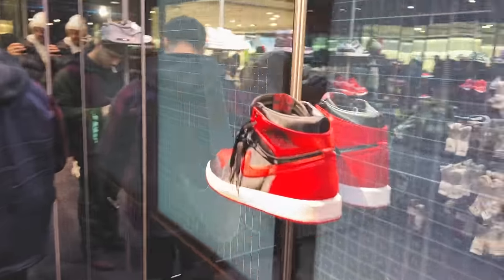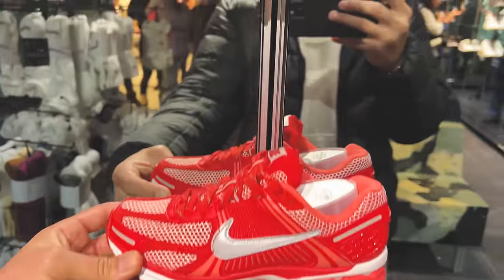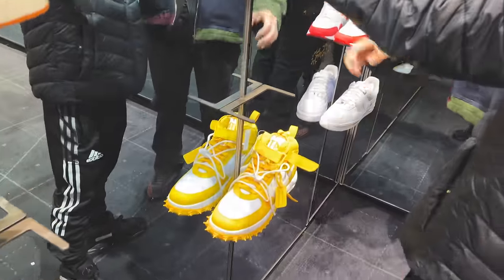They got some Satin 1s, okay. DBs, Vomero 5. Everybody's loving these. This is a great shoe right here. Got some more Dunks over here. What else you got? Burgundy 5s, Off-White Air Force 1s, Big Bubble Air Maxes. I'm rocking my Air Maxes today. Not the Big Bubbles though.